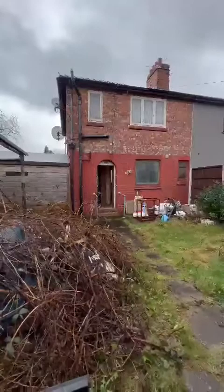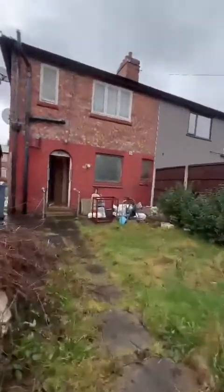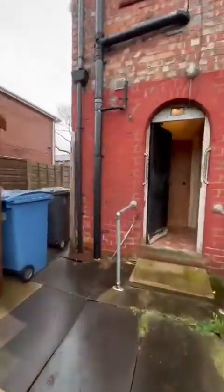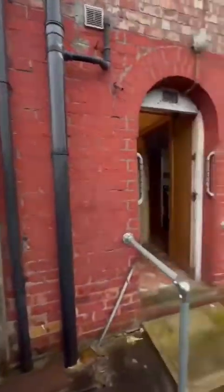And then looking back at the property, huge potential for further extension. You could have a gorgeous modern open living dining space that many are after. Now we can access this rear garden once again just down the side, taking us back to the front where the driveway is.